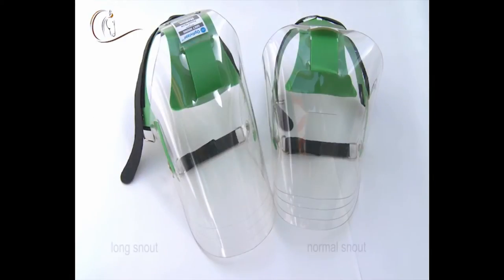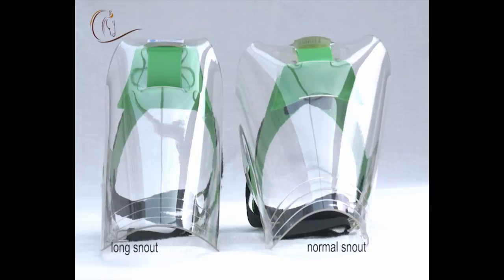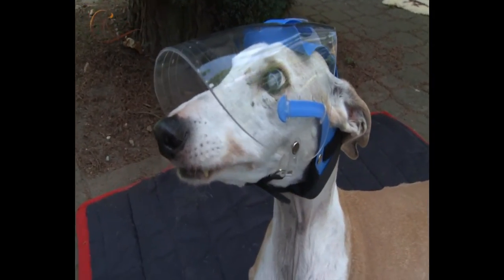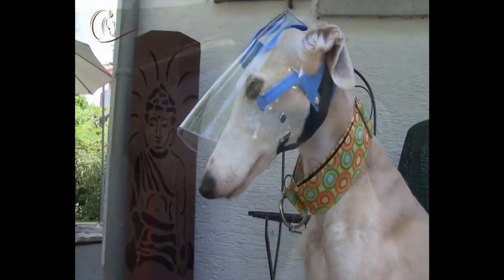The Optivisor for long-snouted dogs has the same basic design as for normal snouts. However, it is slimmer and longer. Also, the Optivisor is especially fit for dogs with long necks, as greyhounds and whippets, as the mask cannot slide down the neck, but remains tight on the head.